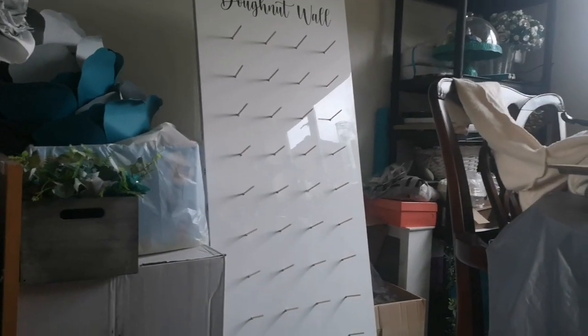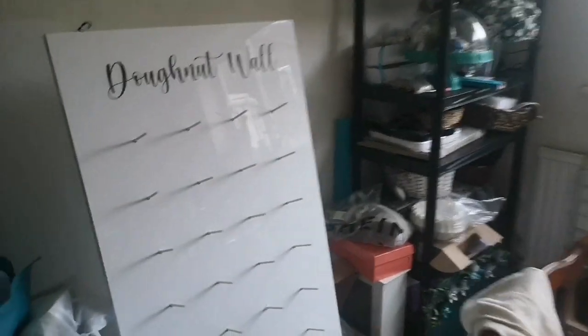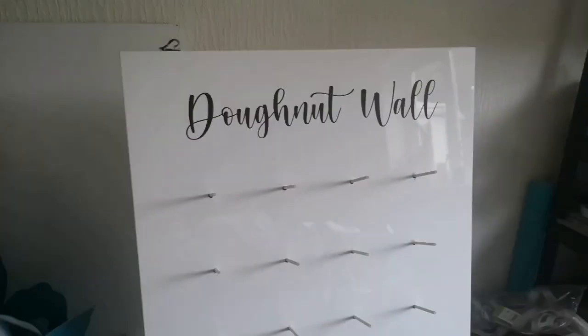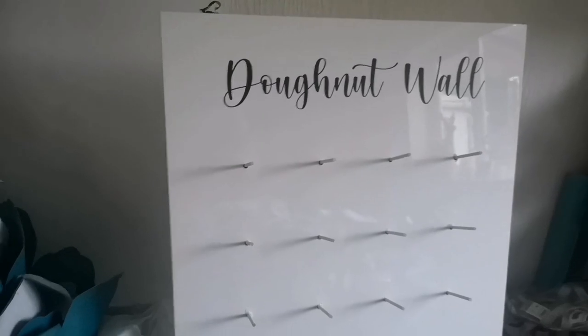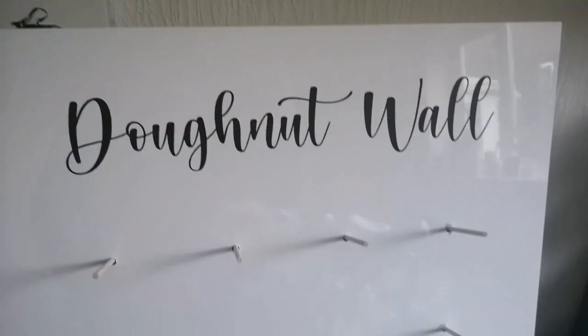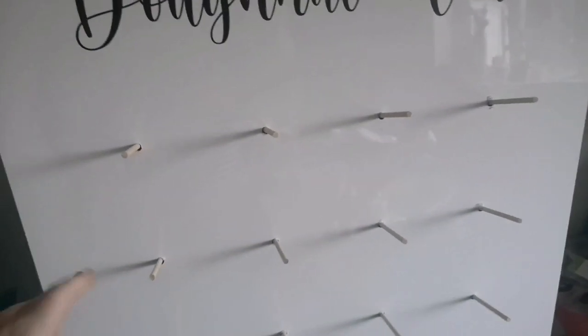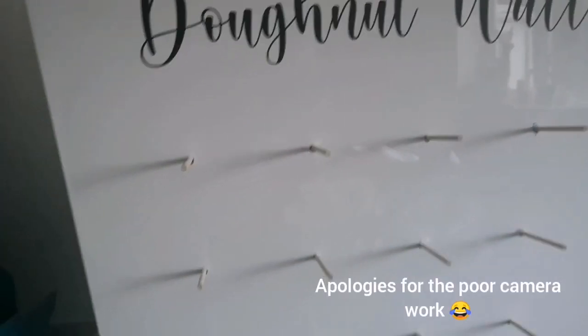As you can see, it's getting close to the wedding now, so everything's starting to get a bit of a mess. But I absolutely love it. I love the fact that it's shiny as well. So I think Chris picked quite well on the board that he chose. I do have a video of us making it, some little clips, which I will insert after I've shown you this bit. But yeah, I attached the lettering on, and then it's just a case of measuring, drilling, and gluing the wooden dowels in, which are quite firm.